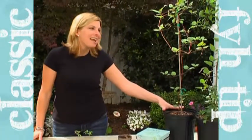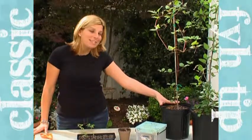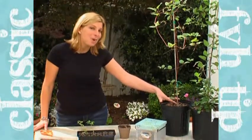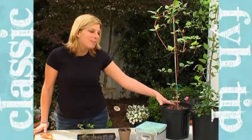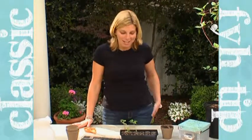If you have a bare spot in your garden that could use a touch of color, why not try adding an annual vine? Take a look at these two beautiful clematis vines. Aren't they gorgeous? Nice hardy growth on them. The only problem is the vines from the nursery will cost you about $20 to $30 a piece. So I'm going to show you a great money-saving tip where you can actually grow vines yourself, and it's a fun project to do with your kids.